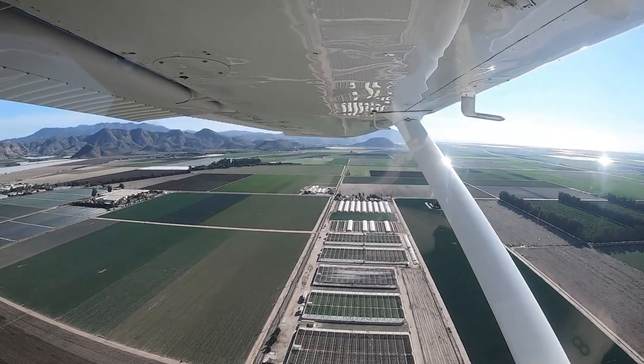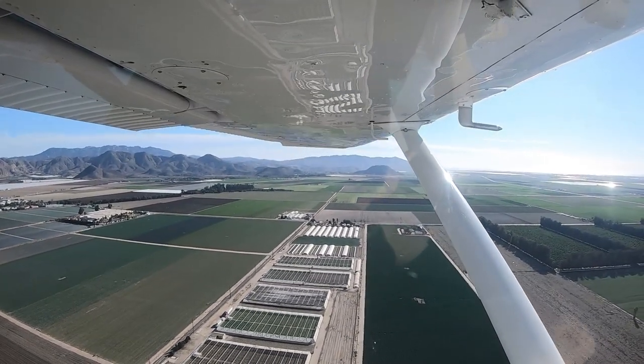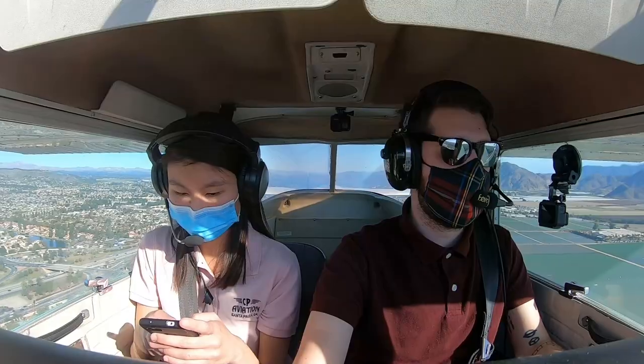Overshot the runway just a little bit. What's your airspeed? 80 knots, 85 knots. Slow down here.